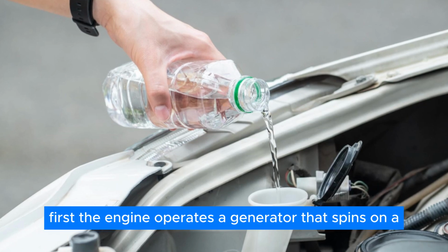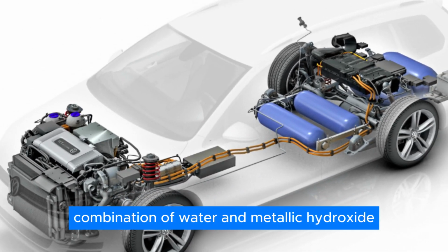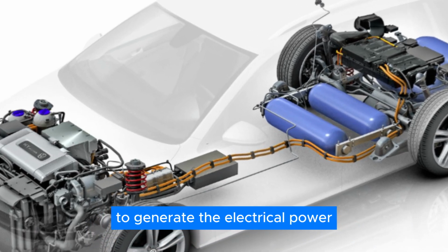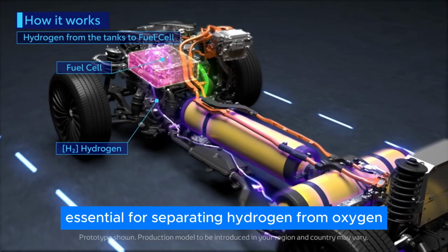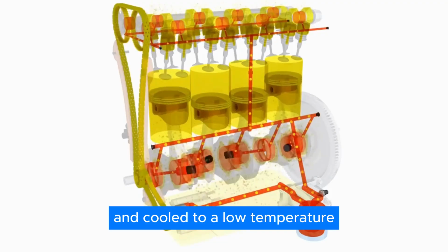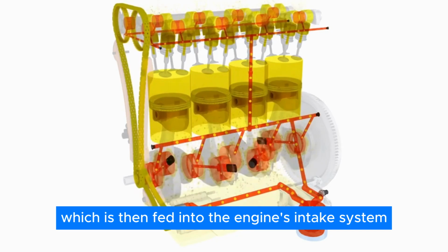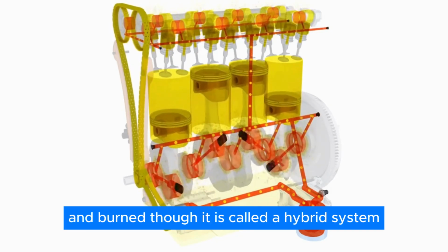First, the engine operates a generator that spins on a combination of water and metallic hydroxide to generate the electrical power essential for separating hydrogen from oxygen. The hydrogen is then stored and cooled to a low temperature, where it becomes a liquid, which is then fed into the engine's intake system and burned.